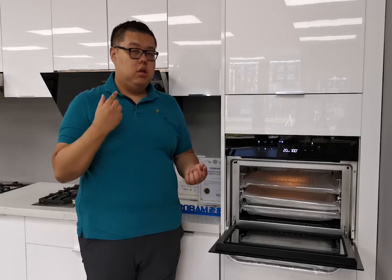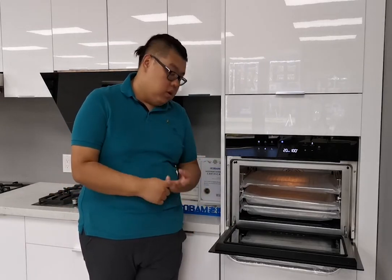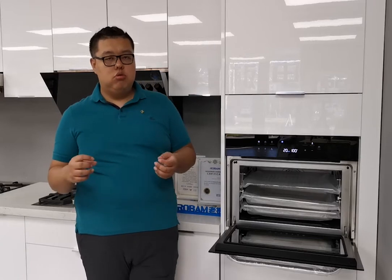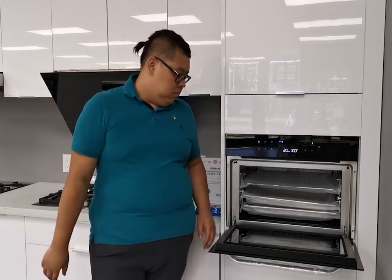As a steam grill oven, it could be steam only, grill only, or steam and grill together. For the steam, we have normal steam, fast steam, and high temperature steam. It is very different from a pot on the cooktop, because the temperature will be changing all the time when we cook. But in the steam oven, we can keep a stable temperature. Some special food, especially seafood, needs a specific temperature during the cooking time.